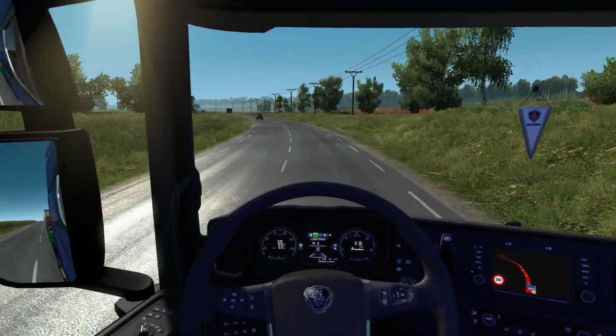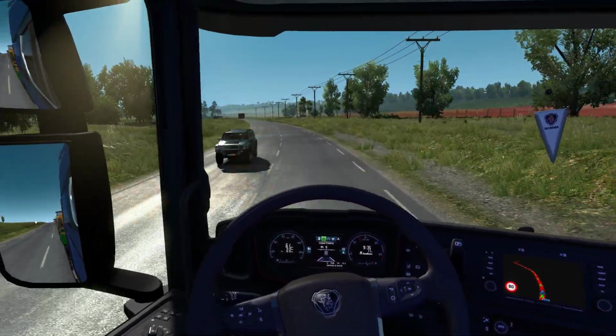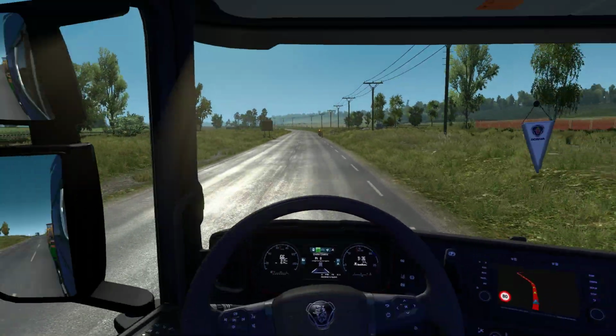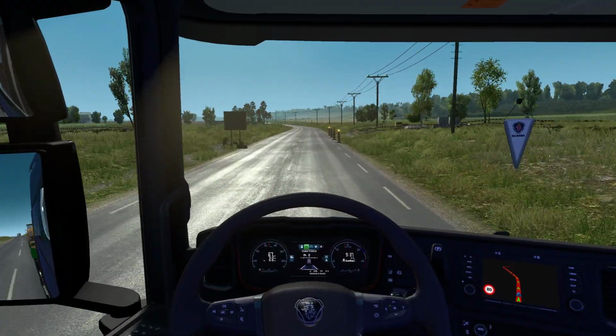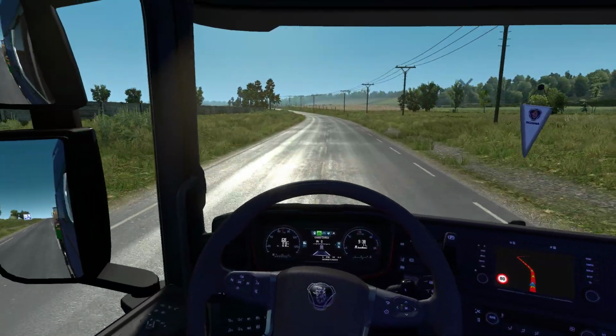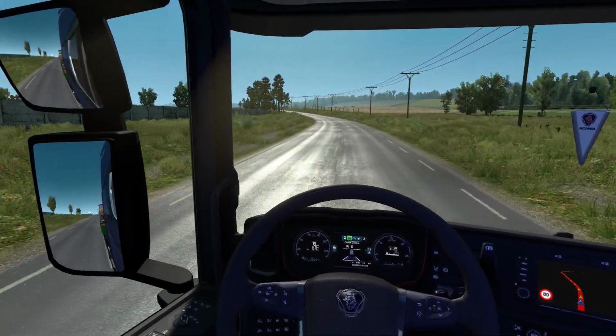If you guys have an idea, let me know in the comments, alright? Because I didn't see any construction works. There is one here, but I would expect a slowdown here, not there. And even here, there is nothing, because the construction works is there on the side of the road. So that doesn't really have an impact.